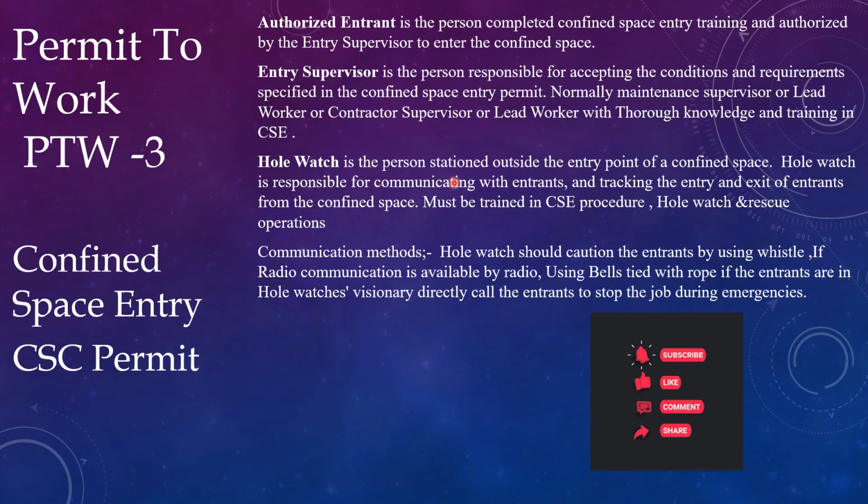Hole watch is a person who will be stationed outside the entry point of a confined space. Hole watch is responsible for communicating with the entrant and tracking the entries and exits of the entrant from the confined space. He must be trained in confined space entry procedure, hole watch and rescue operation procedure, and should be aware of the communication method.